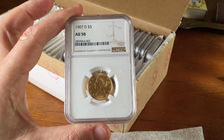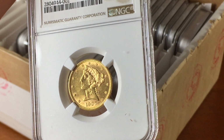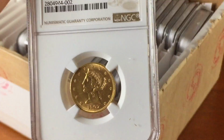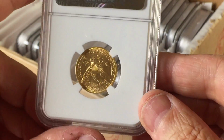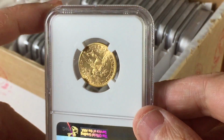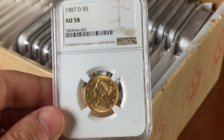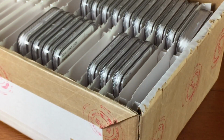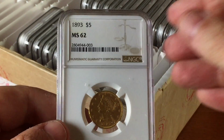So next one, also an AU58. This is a 1907D. D for Denver, not for DeLonghi. So D for Denver on the later coins, and this is one of the last ones that were minted with a Liberty pattern just before they moved to the Indians in the middle of 1908. So it's nice. It looked to be in good condition. I wish it had done better, and they judged it to be an AU58. I thought it might have gone a little bit higher than that, but seems not to be the case.